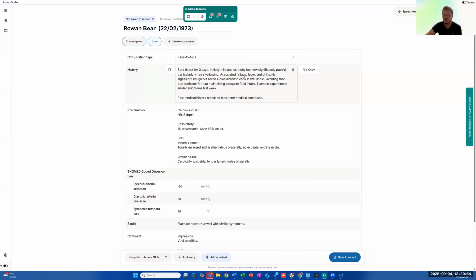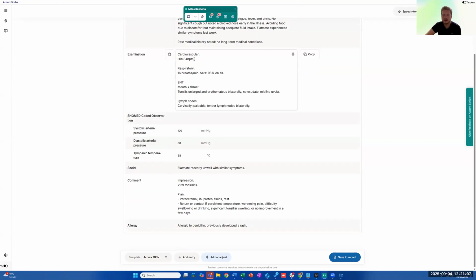Associated fever, fatigue, and chills. No significant cough, but a bit of a blocked nose earlier. And avoiding food due to discomfort, but adequately drinking. Flatmate had similar symptoms last week, no previous medical history. We've got our examination here, so we've got a heart rate, 84 beats per minute, respiratory rate of 16 breaths per minute with sats of 98%. Tonsils were enlarged and erythematous, no exudate with midline uvula. And then we had our lymph node examination here.